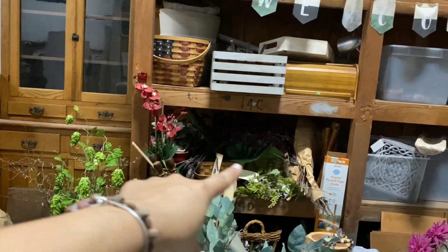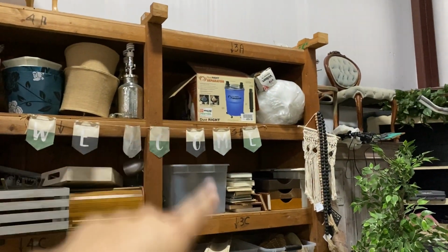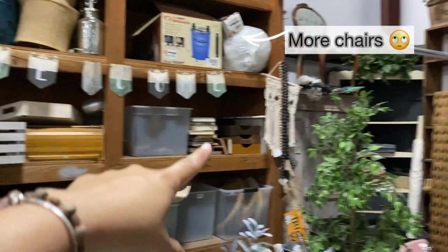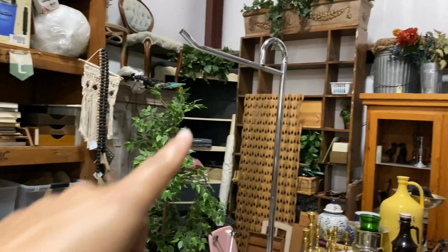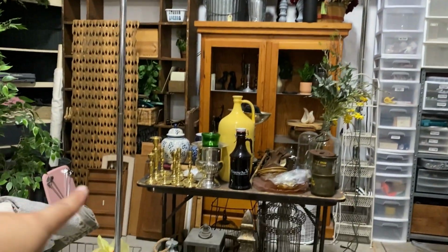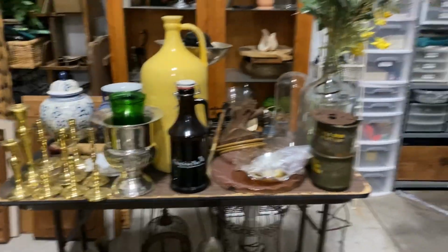I have my florals over here. I have lamps and lampshades. A dust separator that I haven't even used. Books. There's an armoire over there that I have with smalls, and then I have little things over here. All of this is stuff that I need to price and take to the shop for sale.